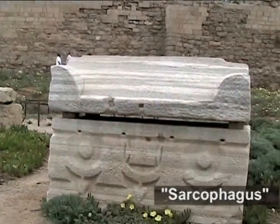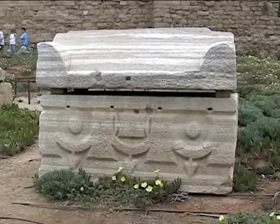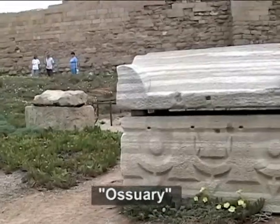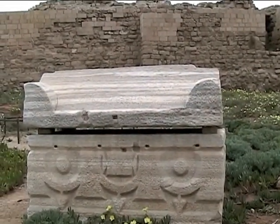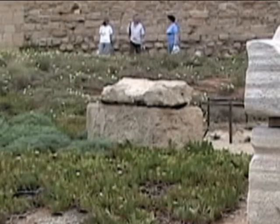A sarcophagus is a place where you bury the body, and you leave the body there until the flesh disappears. And then you collect the bones, and you put the bones in the ossuary. This is a sarcophagus, which means flesh eater. That is an ossuarium, which means bone eater. And then slowly the bones decompose.